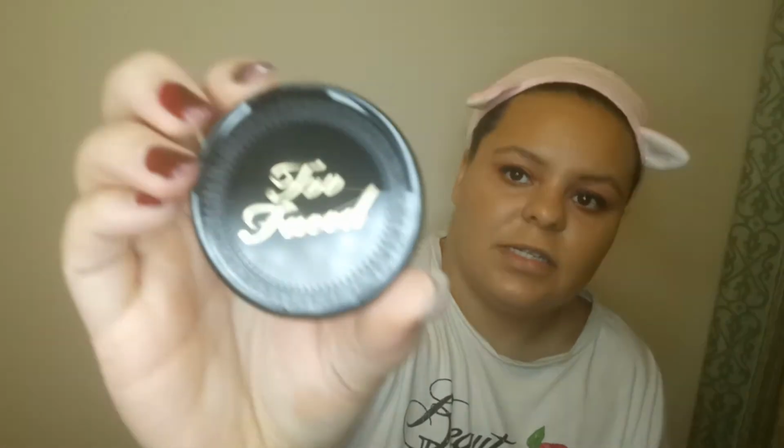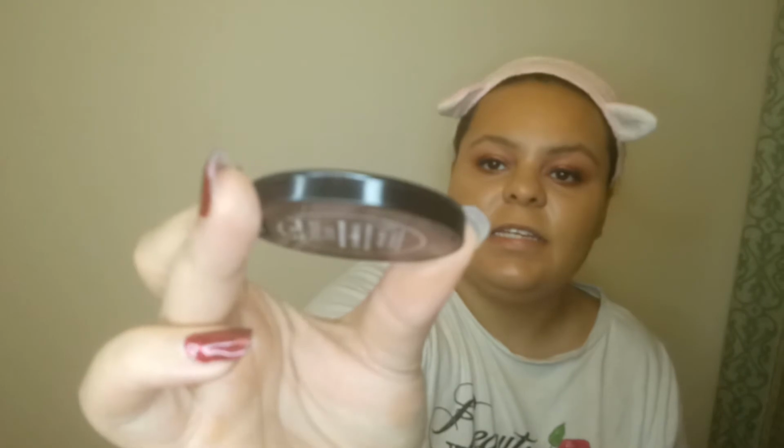So I got this mini Too Faced Chocolate Soleil medium deep matte bronzer. Look how tiny that is. It's this circle, but look how thin it is, like a biscuit. I could pop that in my mouth. It reminds me of an Oreo. I haven't used this one at all. With the light reflected, it looks like it's going to be too light, but looking down here, it doesn't look too bad. I got this free when I got the concealer.